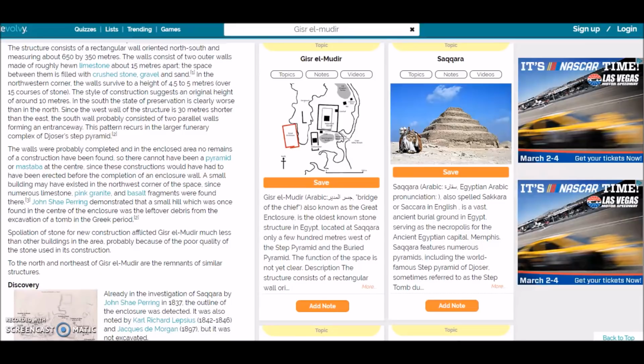In the south, the state of preservation is clearly worse than in the north. Since the west wall of the structure is 30 meters shorter than the east, the south wall probably consisted of two parallel walls forming an entranceway. This pattern recurs in the large funerary complex at Djoser's step pyramid. The walls were probably completed in an enclosed area. No remains of the construction have been found, so there cannot have been a pyramid or a mastaba at the center. Since these constructions would have been erected before the completion of an enclosure wall, the small building may have existed in the northwest corner of the space, since numerous limestone, pink granite, and basalt fragments were found there.